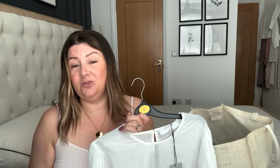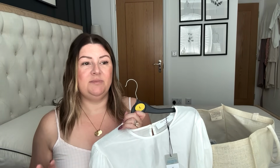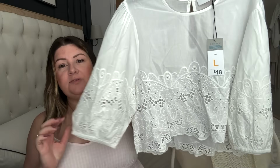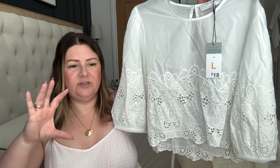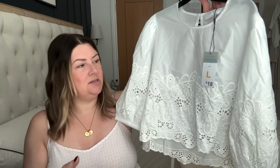Okay, I've got another top. Again, I just picked this up on a whim. It was by all of the other things, and I thought, do you know what? I'll give it a go with the skirt. I really don't think that this would be something that would suit me or something I'd feel comfortable wearing, but I just thought I'd give it a go. So this was all round by the skirt section. They had more of a crop top, and then they had these, which I suppose are designed to go with the skirt.